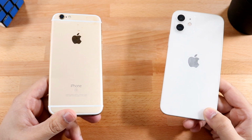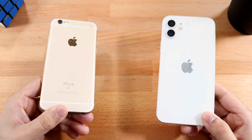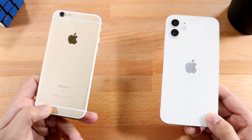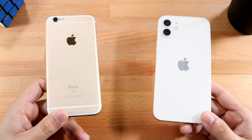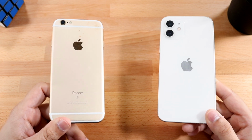But you can do 4K 60 on the back camera of this phone, but not only that, you can do 4K 60 on the front camera of the iPhone 12, where the 6s doesn't have that capability. It can't do 4K on the front camera. And I'll definitely tell you, in this day and age, I use my front camera more than I use my back camera, and in this case, the iPhone 12 definitely wins in the camera department.